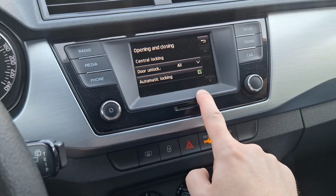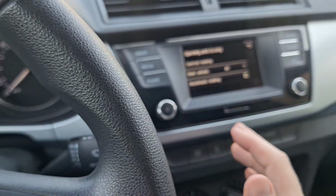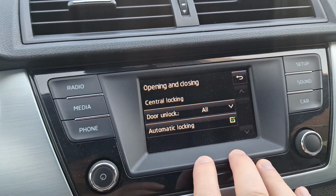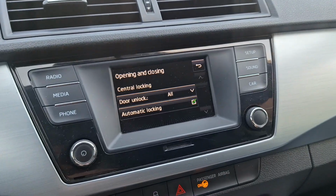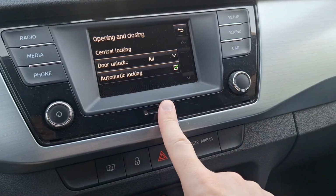So if you check this automatic locking, your car will close the doors at about 10 miles per hour. And the problem is that automatic locking function is not perfectly coded in these cars, and it may glitch and it will lock the doors at 10 miles per hour and then unlock them when you go lower than 10 miles per hour. So you will get locking and unlocking in the city traffic.